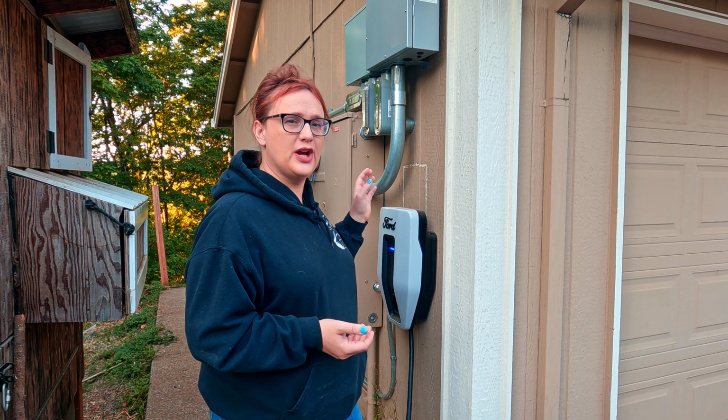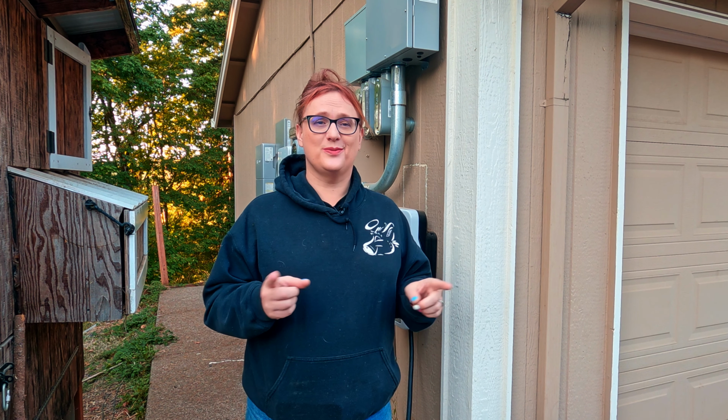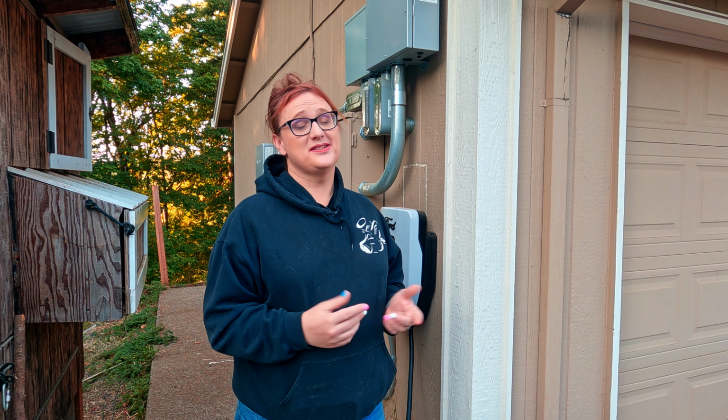Now, as you know, probably, I have quite a high-tech system in my house. I have the Ford vehicle-to-home backup system. I also have the Span panel, neither of which are working 100% right now. Joke is on me, I guess.